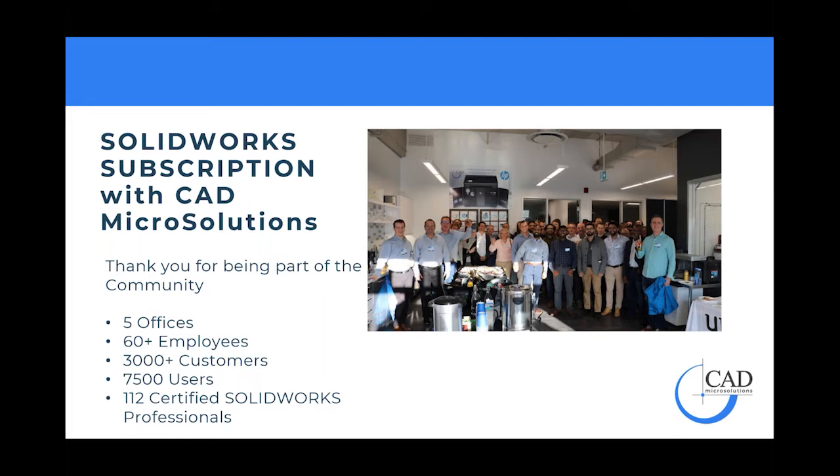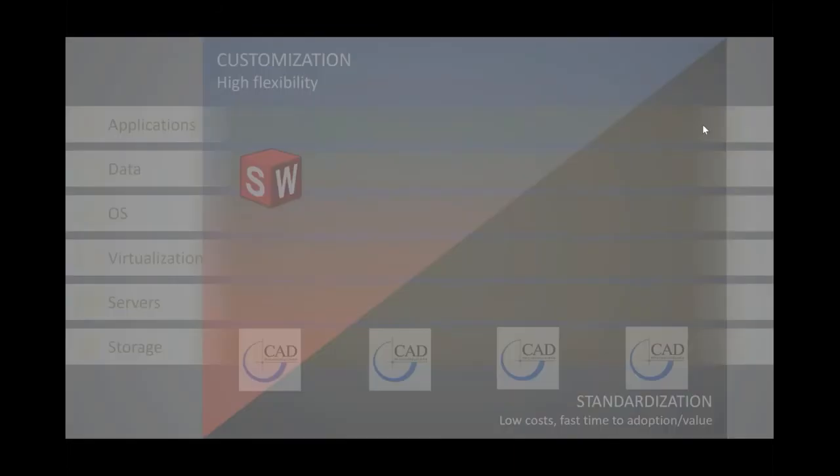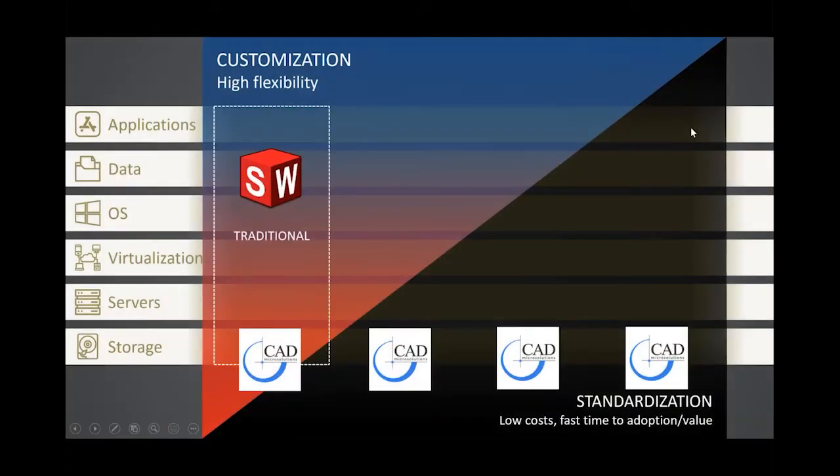So starting in 2017, Hiro Castellanos and the CAD Micro technical team began working hard to level up our cloud experience in a big way so that we could support you on your traditional desktop journey and with your transition to the cloud. We are now able to help you on every step of the way in your cloud transition journey. Let me explain to you some of the different ways that we're helping our customers with the cloud.